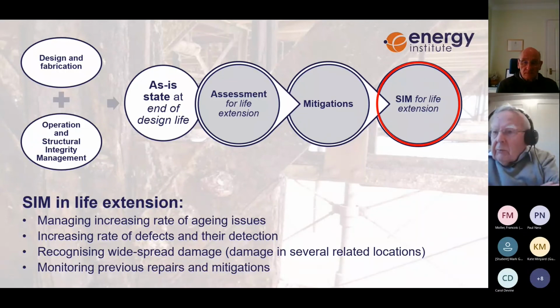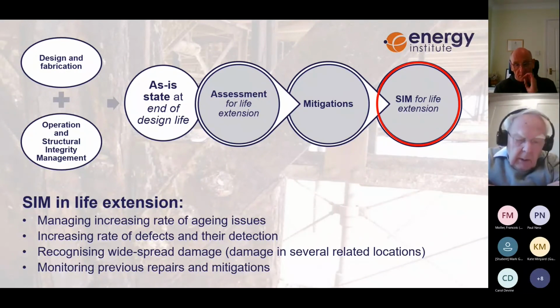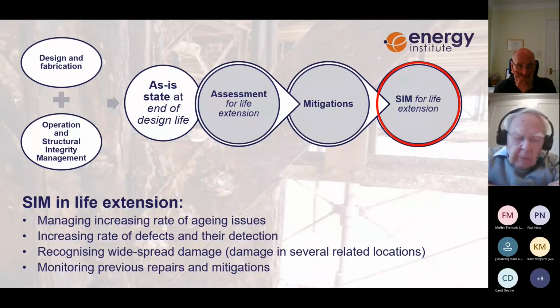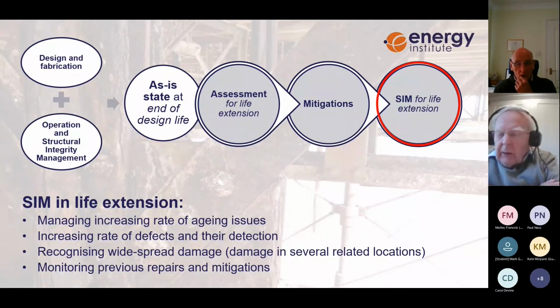We expect an increasing rate of defects, and we need to be able to detect them. It is possible that there is what we call widespread damage, damage in several related locations. For example, it's possible to have fatigue cracking in a number of locations close together. One individual fatigue crack may not be important, but a group of them in one location could have a more significant effect, and it's necessary to understand that.